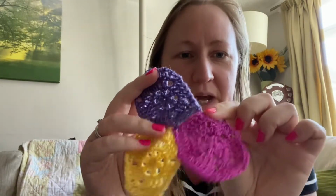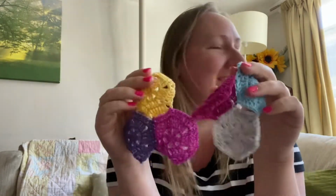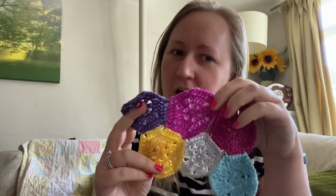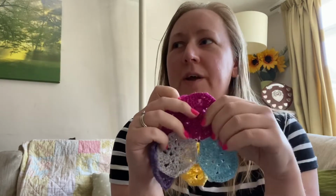So you join them as you go. Look, I've even done my ends. How good am I? That will not carry on. You join these as you go. So because this is a year-long club, and I don't have all of the colours yet, I want the colours to be evenly distributed throughout the blanket when it's done. So I can't go in rows, because then all of the first 4 months would be clumped together.